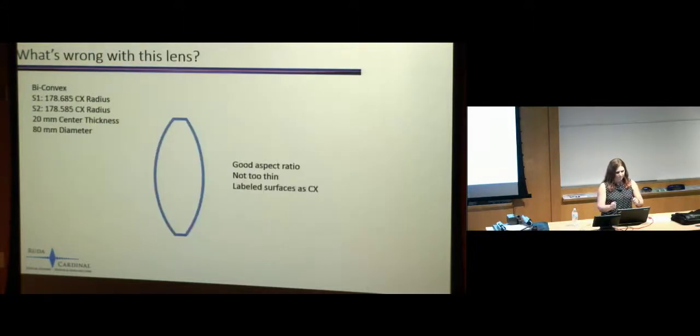Okay, what's wrong with this one? We got good radii, we got our center thickness, we got a good aspect ratio, we're not too thin, we've labeled our surfaces, we're following all the rules. Yeah? 8 centimeters of glass is a lot. That's okay. It's a little pricey. No big deal. We got money. Anybody?